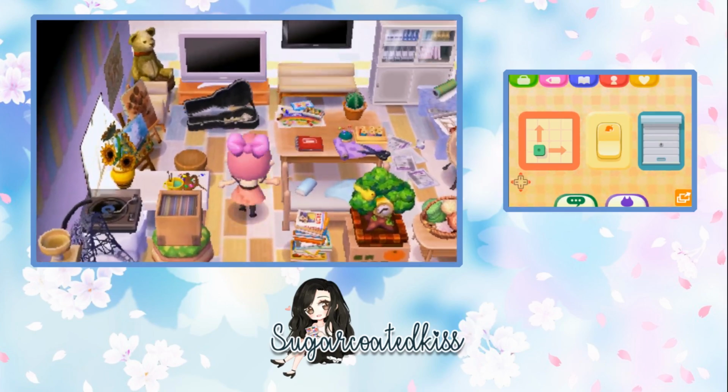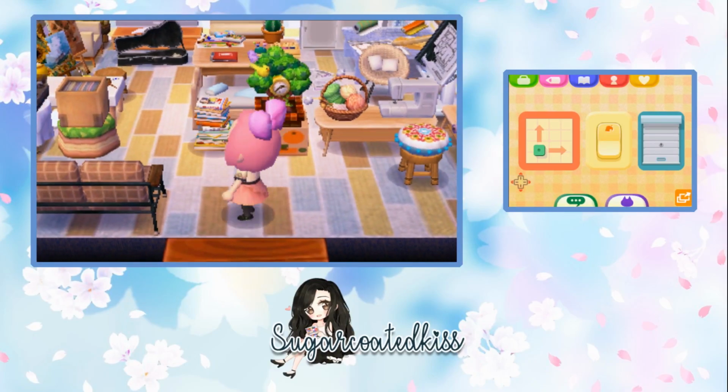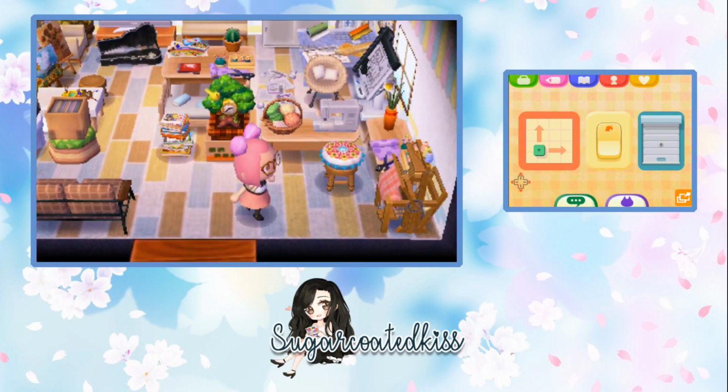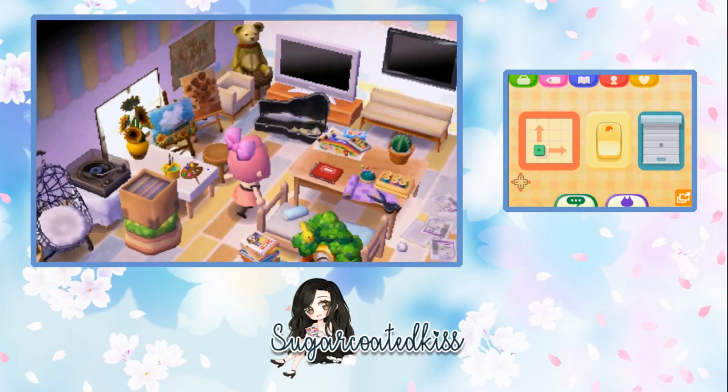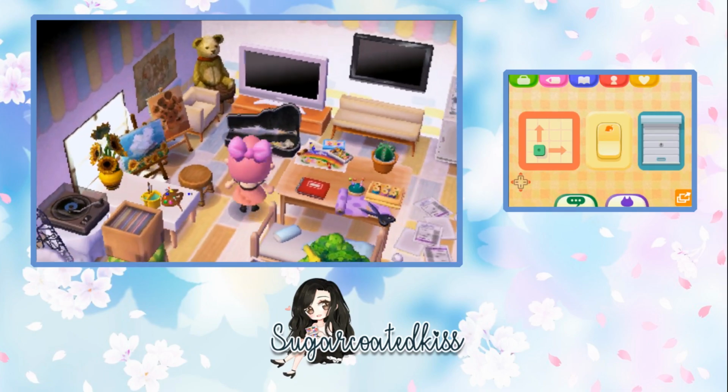Yeah, you can't really walk around in my rooms. So my aesthetic is basically just crowded. In both Happy Home and New Leaf, I like to make very crowded rooms. I always have so much stuff I like to put out, you know.